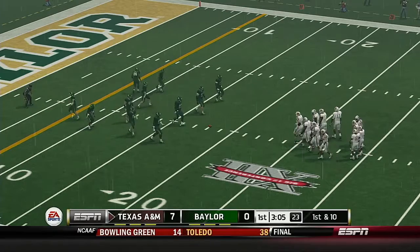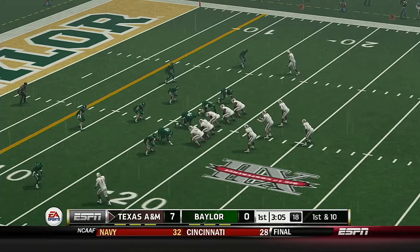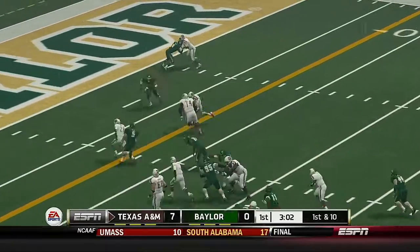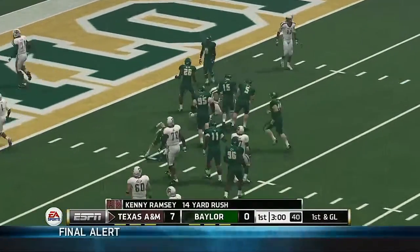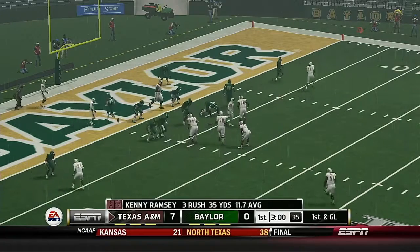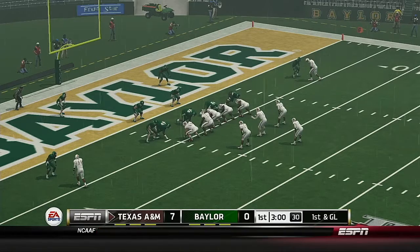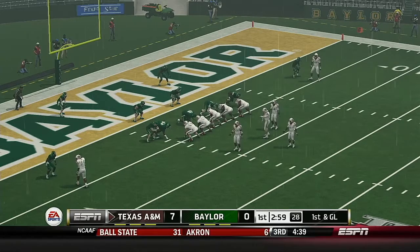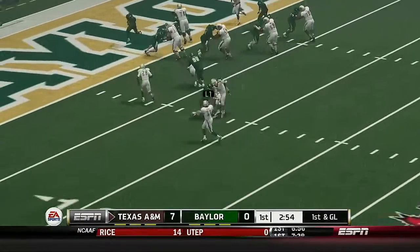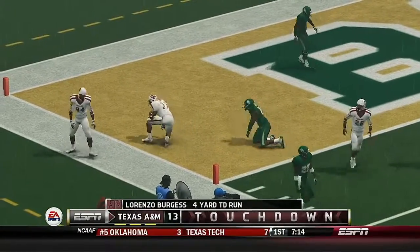Ran the ball very well on their last drive, and it resulted in 6. Texas A&M is up by a touchdown. Here's an opening. Texas A&M.